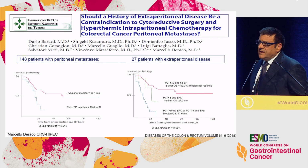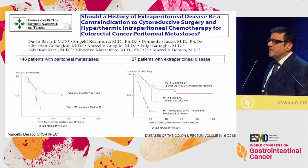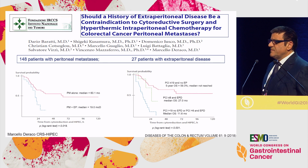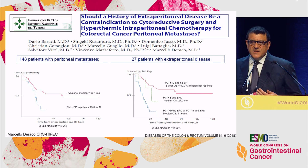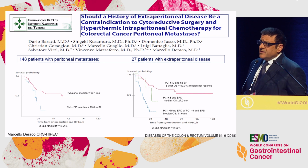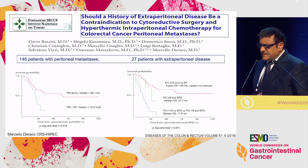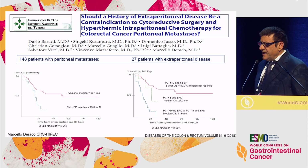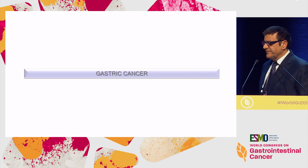And personally, at the National Cancer Institute in Milano, we never used oxaliplatin. We always used mitomycin C, eventually associated with cisplatin, with very good results in terms of survival, with a 60-month median survival, and in very selected patients with a PCI of less than 19, the median survival was not yet reached.